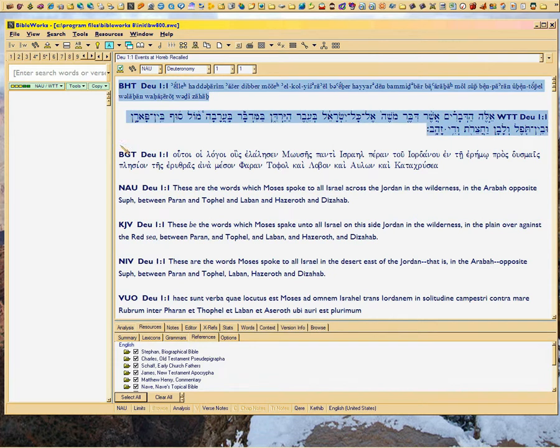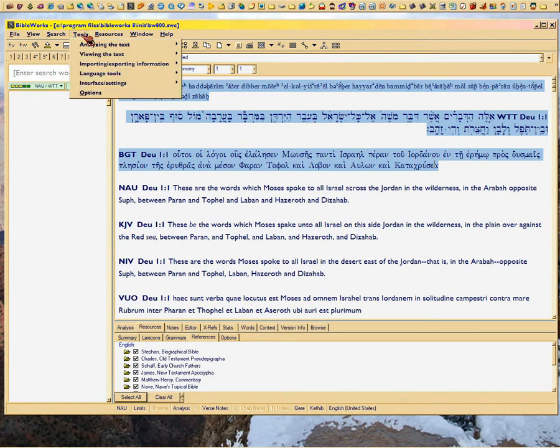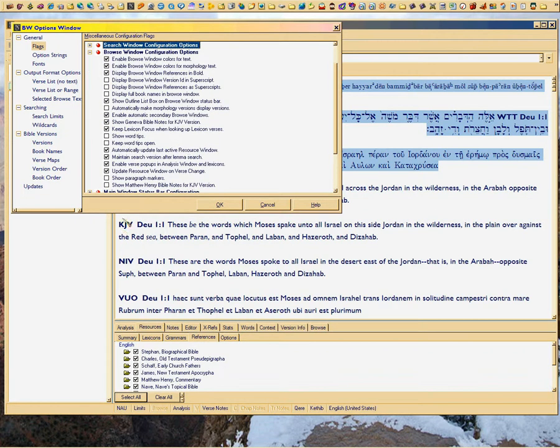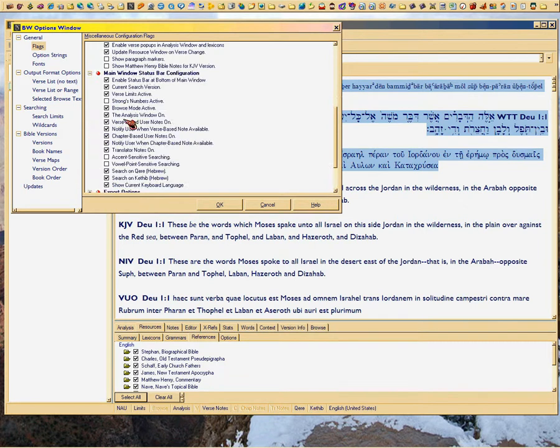So as you can see, this is an ordering of things, and we're going to resume at Tools, Options, Browse Window. We've closed and finished the Browse Window option. See, I can't show any more than that. You can't size this box. So we've done Browse Window Configuration Options, and in the next increment we're going to pick up here at Main Window Status Bar Configuration.